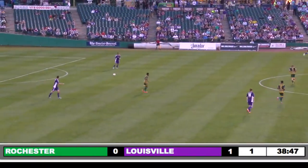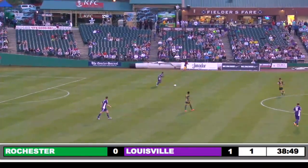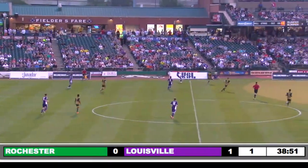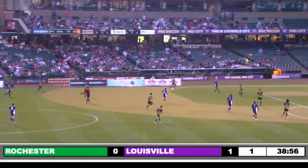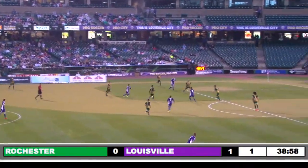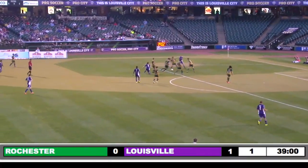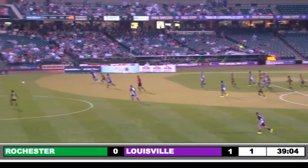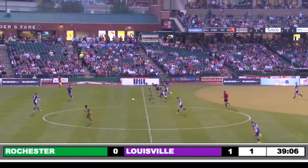Just a far cry from the first 5 minutes or so of this match. Louisville was under very much pressure and looked very erratic at the start of the match, but has really settled in, had the better of it of late. An opportunity here. Adams looking for Fondy, and Fondy gave it right back, but Rochester now with the counter.